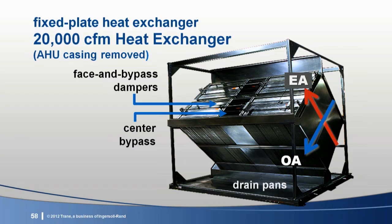Here we show a 20,000 CFM exchanger with the air handler casing panels removed to help see how these fit into a system. Air is cross-flow. For control, a face and bypass damper is located on the exhaust air side of the exchanger. It would work on either path, but exhaust air side placement prevents cold air from being bypassed. Often, air is bypassed when outdoor air is close to or below freezing to prevent overheating of the air. What also is shown are drain pans. These will be needed to collect condensate.